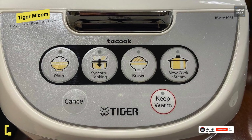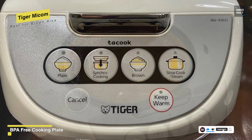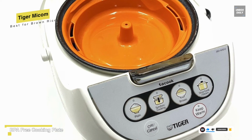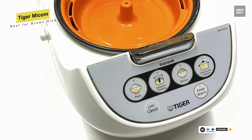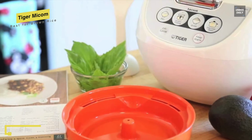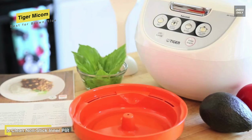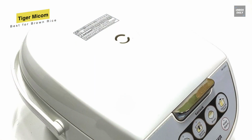And like other rice cookers, this Tiger's cooking plate is also specifically designed so that the flavors from the cooking plate will not affect the taste or texture of the rice. So, to put it simply, this Tiger Micom is more than just a rice cooker, as you can slow cook your favorite recipes in the ultimate multifunctional rice cooker.